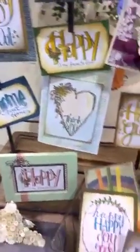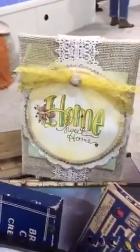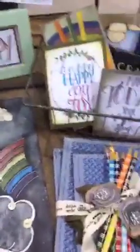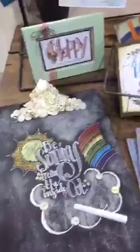And you can see I've got some samples here that I did, and then I've got some super cute samples here that my friend Audrey Pettit did. So these have been super popular here at the show. Lots of excitement for coloring. And then when you move over here, I've got some card samples that use my dies.